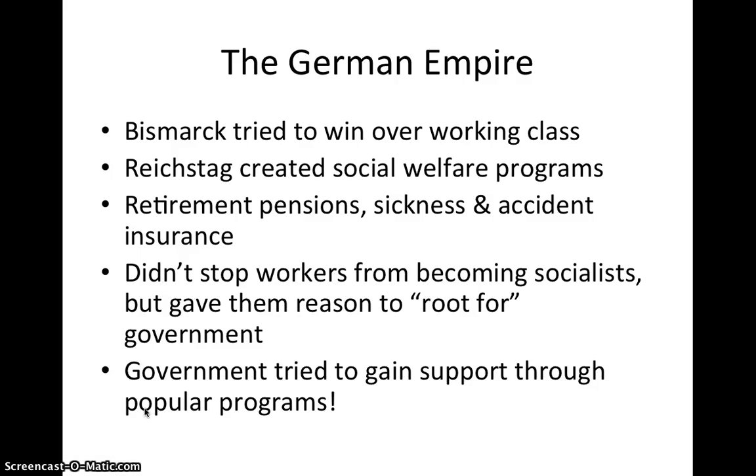If the German government can actually provide a lot of the stuff that the socialists are promising if they came to power, then what do they have to stand on? So it didn't stop the workers from becoming socialists, but it did give them a reason to kind of root for the government, to be supportive of the government. So pretty brilliant on Bismarck's part to basically undercut the platform of the Democratic Socialist Party by providing the things like pensions and sickness and accident insurance that they were calling for.